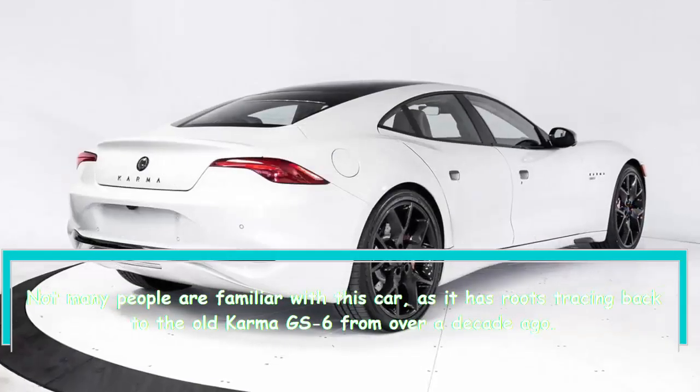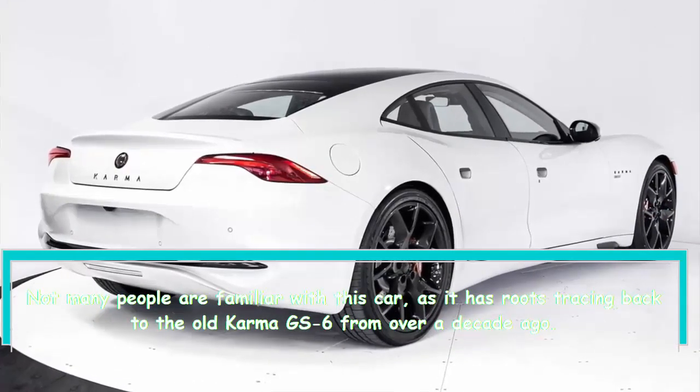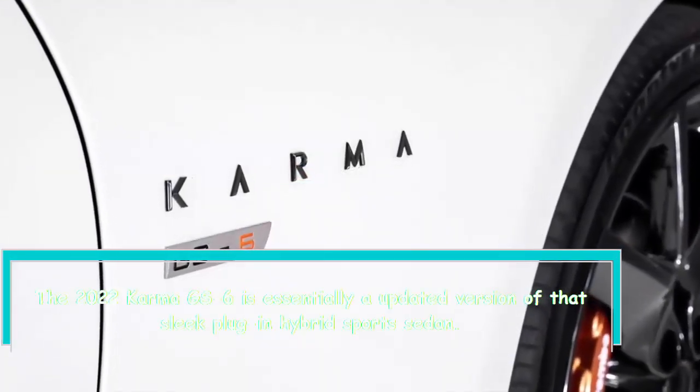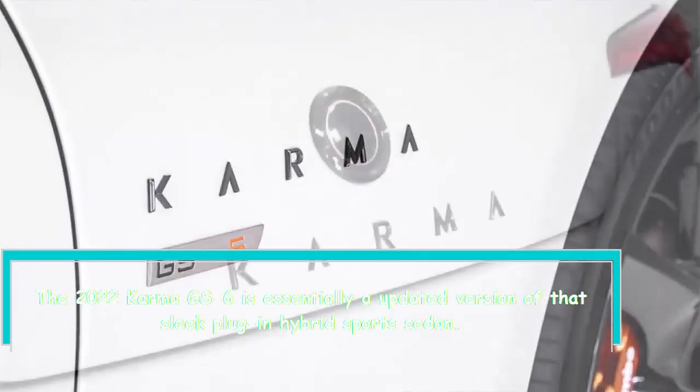Not many people are familiar with this car, as it has roots tracing back to the old Karma GS6 from over a decade ago. The 2022 Karma GS6 is essentially an updated version of that sleek plug-in hybrid sports sedan.